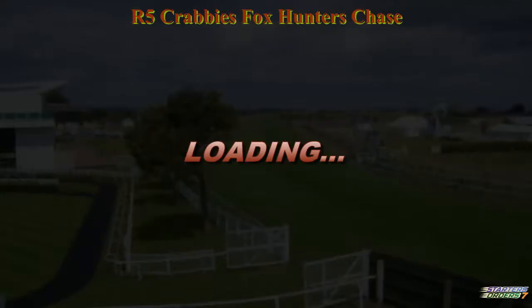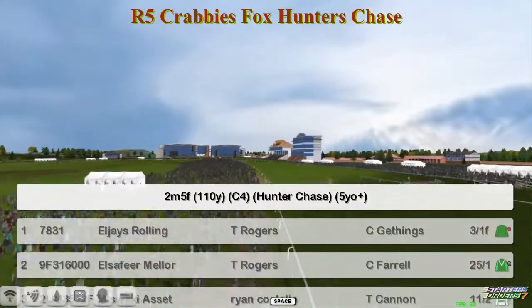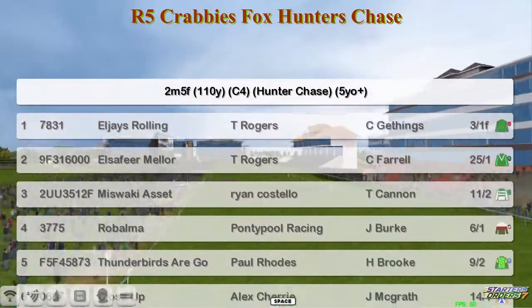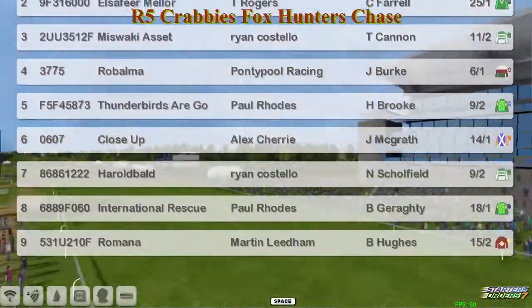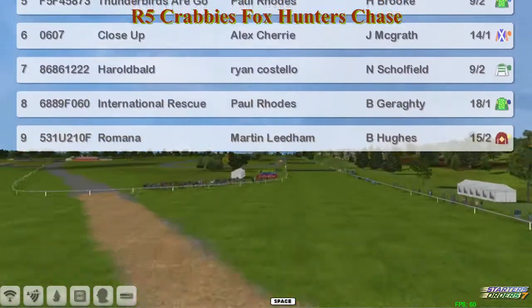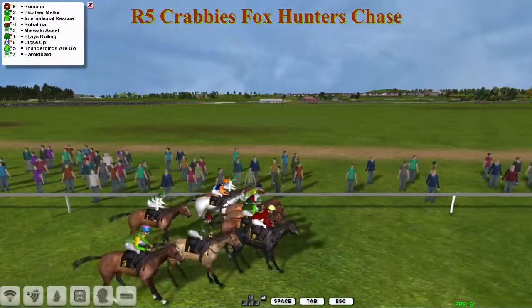So the first of the three races over the Grand National fences this week comes up next. This is the Hunter's Chase, a 2 mile, 5 furlong, 0 to 110, and the top one is LJ's Rolling for Thomas Rogers, who's also got El Sophia Mella. Miss Wacky Asset for Ryan Costello, Rabalma for Graham Clutterbuck, Thunderbird Zargo, Paul Rhodes, Close Up for Alex Cherry, Harold Bond for Ryan Costello, International Rescue for Paul Rhodes, and Romana for Martin Leedham down the bottom end. So nine of them called in, and away they go.